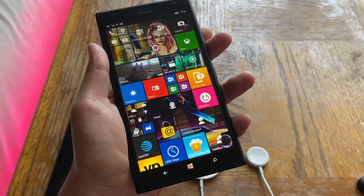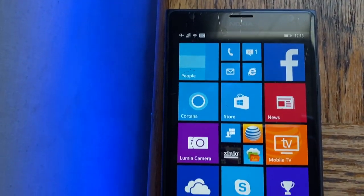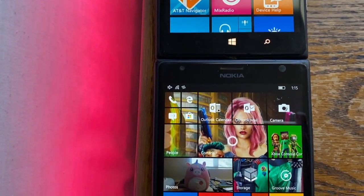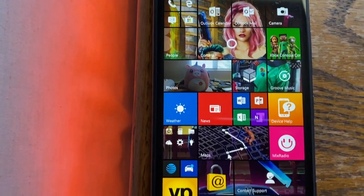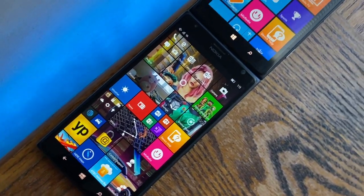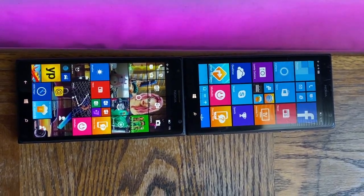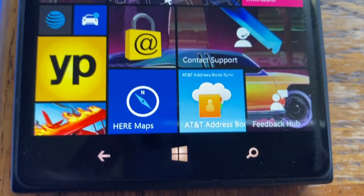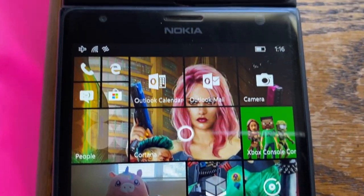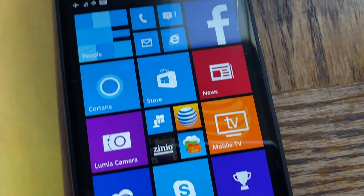So the display on the Nokia Lumia 1520 is a gorgeous 6-inch IPS LCD panel. And this was one of the IPS LCD phones that Nokia did back in the day. They were kind of dabbling between AMOLED on the 1020, and previously the 920 had an IPS LCD panel. Then the 1520 and the 1320 had an IPS LCD panel as well. So they were going back and forth between AMOLED and IPS LCD. Nevertheless, this thing is 6 inches and it's huge, like I said earlier.